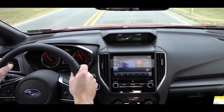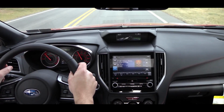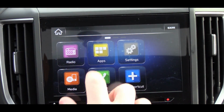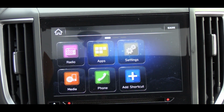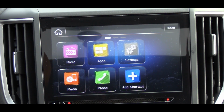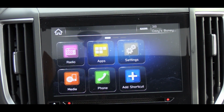If you're looking at the base or premium trims, that's going to come with the Starlink 6.5-inch multimedia display. If you go with the sport or limited, you're going to be looking at a Starlink 8-inch multimedia display, and that is what you're looking at right now. And one of the sweetest things about this one, you guys, if you don't know about it already, every trim level is going to come standard with Android Auto and Apple CarPlay, meaning you can hook your phone up to the car, display Google Maps on your phone, and that is going to give you a free navigation system for every trim level. But also, this one is going to come with Bluetooth, Pandora, and a Subaru navigation system is going to be optional on the limited. But like I said, if you go with Android Auto or Apple CarPlay, you have navigation through your phone anyways.